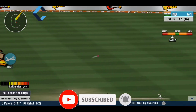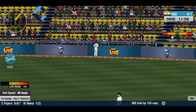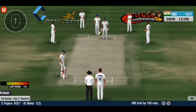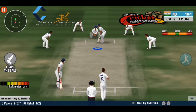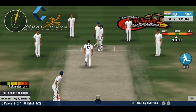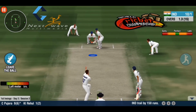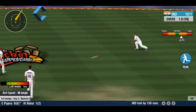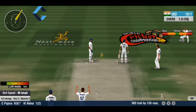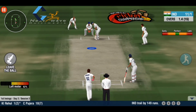One. It's edged and runs away for the boundary ropes for four runs. The batsman presses forward in defense. Sensational stuff. Stopped a definite boundary with his fielding effort. The shouts are loud. The umpire isn't. No wicket here.